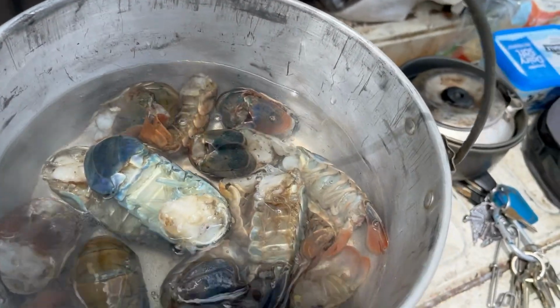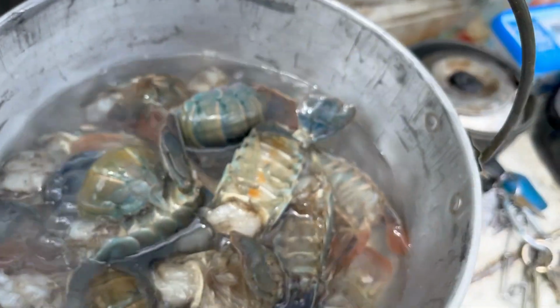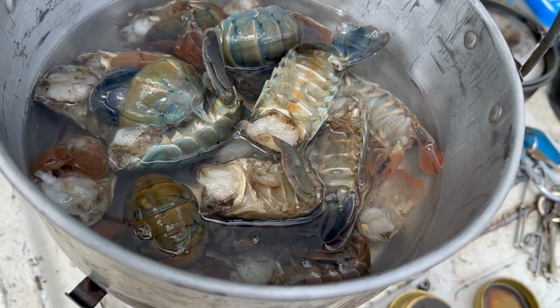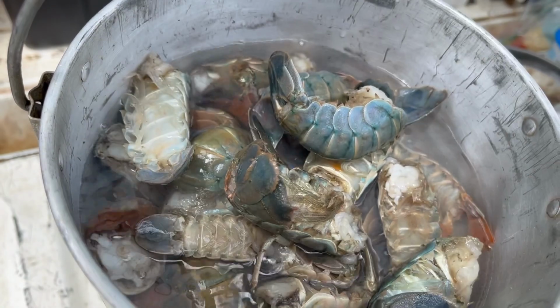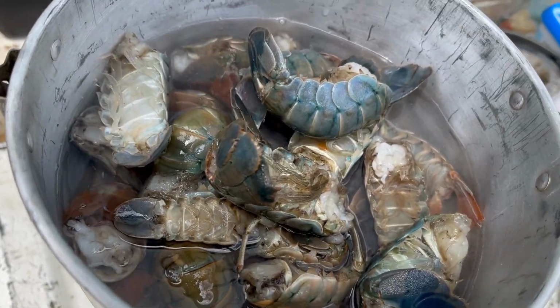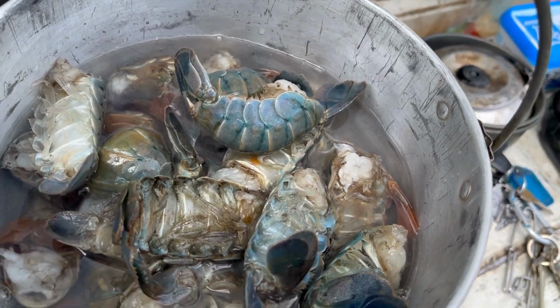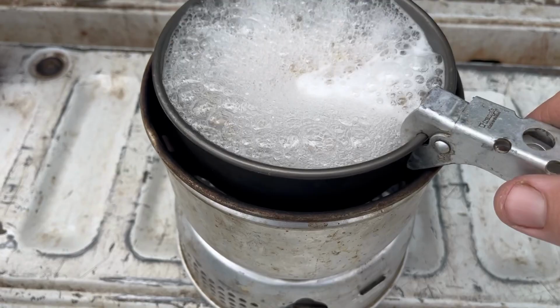I'm going to bring that water up to the boil, and then they're going to go red on the outside, and that'll make these really easy to peel. And then I can use that yabby meat in what I'm cooking next. So we're going to load this right up, bring that up to the boil, and we're going to be good to go. I'll jump forward a little bit here now, and you can see there that I've got some pasta cooking.